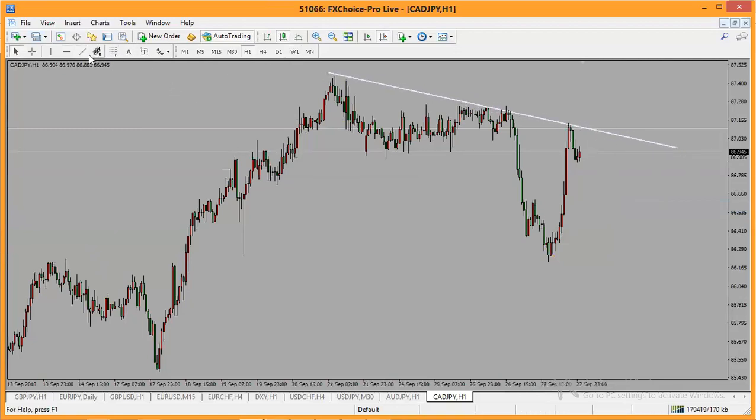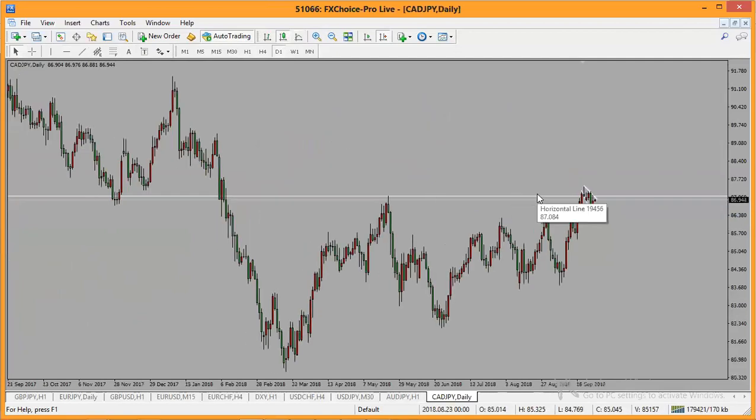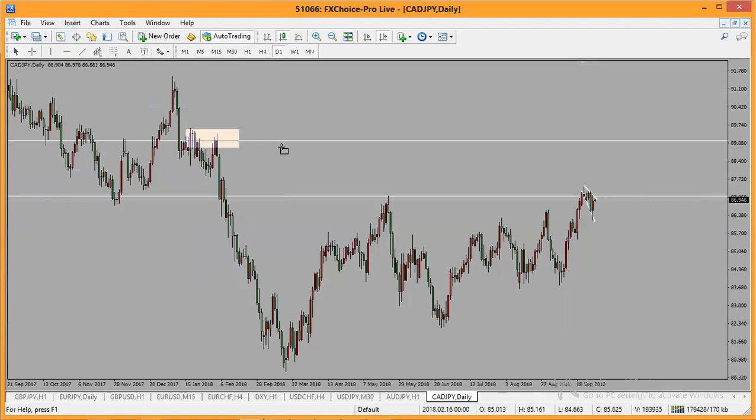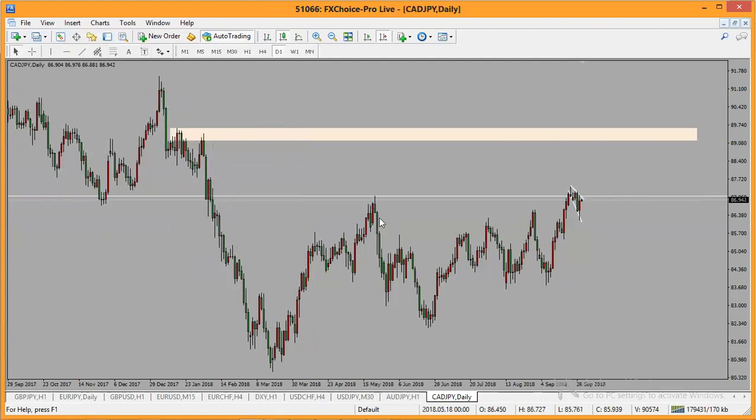Now we have this. This is what we have. Of course, the target for this one, should this thing that we analyzed go accordingly, should be somewhere here. It's better to take profit before that, because remember, the market can react in this area right there, somewhere here. That's where our supply level is, and a level for sellers to come in.